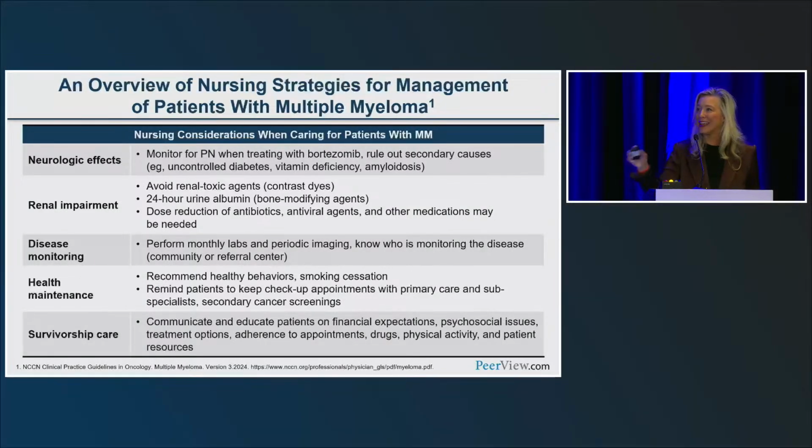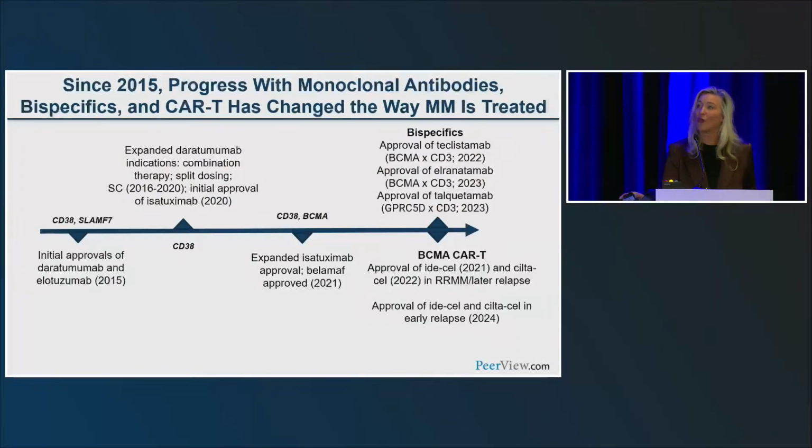Health maintenance, we want to keep them fit for the next therapy, right? So exercise, stop smoking, don't start smoking, alcohol moderation, all that kind of stuff. And then a survivorship care plan. That's really a plan of what they've had, what we're going to plan on giving them so that they can take that with them.